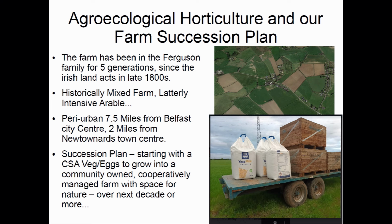We want to see a succession plan where the farm gets taken into community ownership, cooperatively run, putting a bit of space back for nature and growing food for the local community, what farms are supposed to be about. But that's a big challenge. Because as we all know here, the way the economy of this country works, the growers and the farmers are the ones who get the least share of the profit. Therefore, there is very little money to actually do these things.